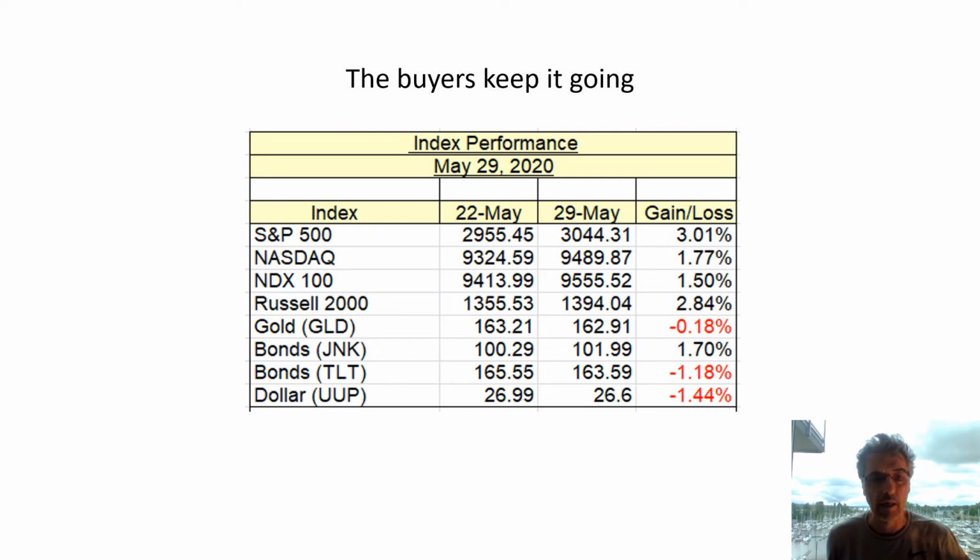If we look at what happened last week, it was kind of the same story that we've been having for a while, and that is that we saw a continuation of the move to the upside. 3% on the S&P here. We saw a good-sized move in the Russell as well, almost 3%. Pretty much flat on gold. Down on the dollar, up on the regular bonds, treasuries, up on the junk bonds. So a good performance overall again, another continuation to the upside.